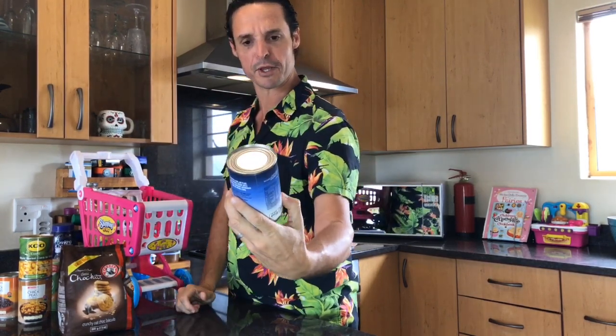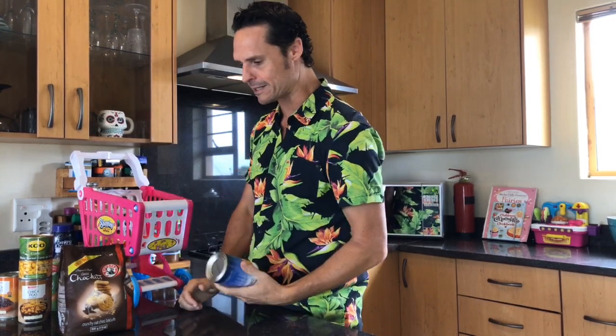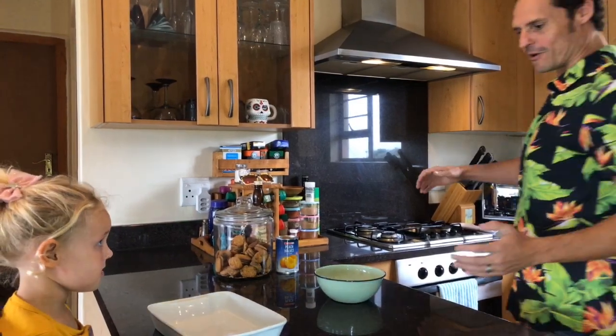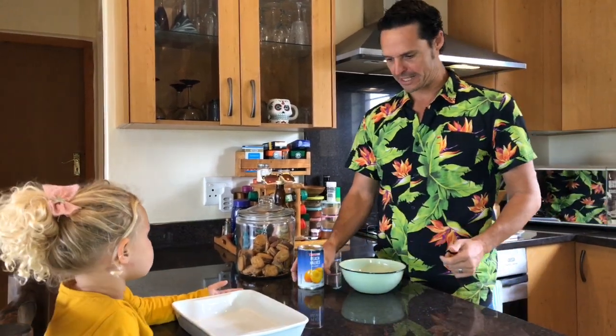We're going to be doing something really fun today with a tin of peach halves. Peach halves and syrup. You do need the halves, not the slices. So the biscuits and the peach halves, that's what we're working with, and we'll show you how we're going to do that. Okay. Right, so what we've got here is Sage, my little helper. She's going to help us make this dish.